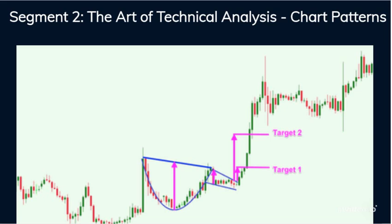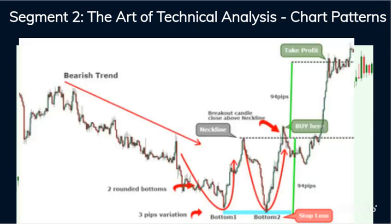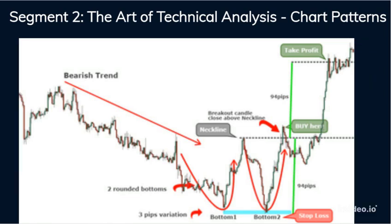Example 2, double bottom pattern. Let's switch gears to another chart pattern, the double bottom. Imagine you're researching company Y. As you study its chart, you notice a distinct W-shaped pattern. The first bottom represents a price drop, followed by a temporary recovery before another drop forms the second bottom. This pattern suggests that the stock could be finding strong support at these levels.